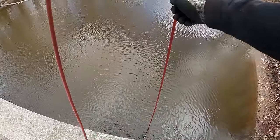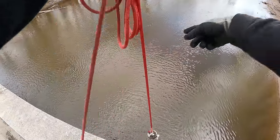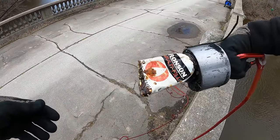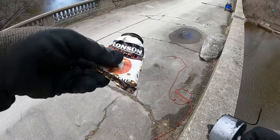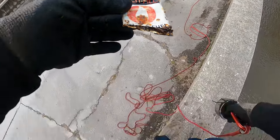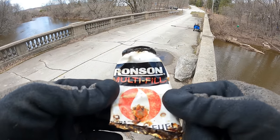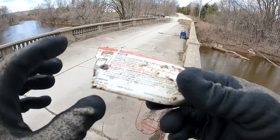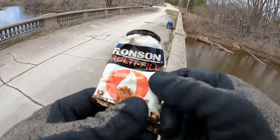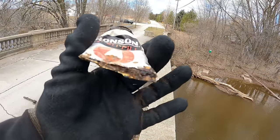Ooh, see a little something sticking off the bottom of there. What do we got here, guys? What is this? Check that out. What the heck is that? Ronson, is that what that says? Ronson multi-fill? What does that say there? Something fuel, ultra fuel maybe? Check that one out, you guys. That's pretty cool. At first I seen this coming up, I thought it said poison. Well, at least that's not what that is. There ain't no more fuel left in there anymore, that's for sure.